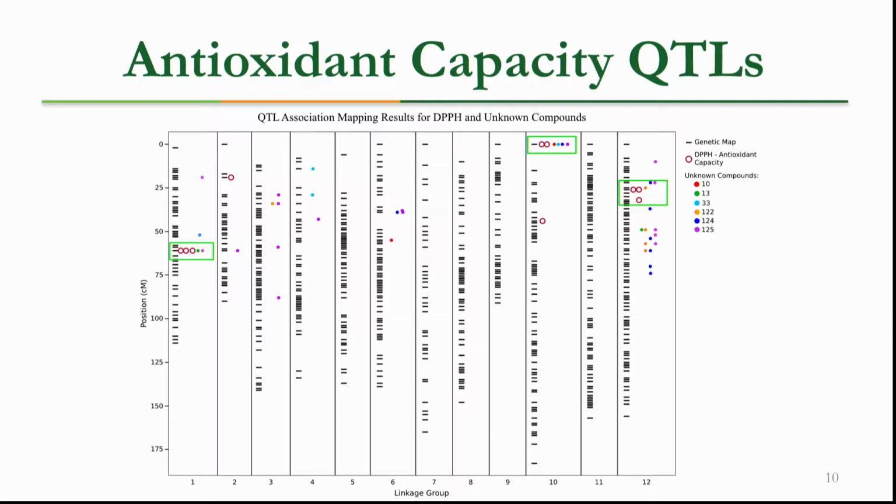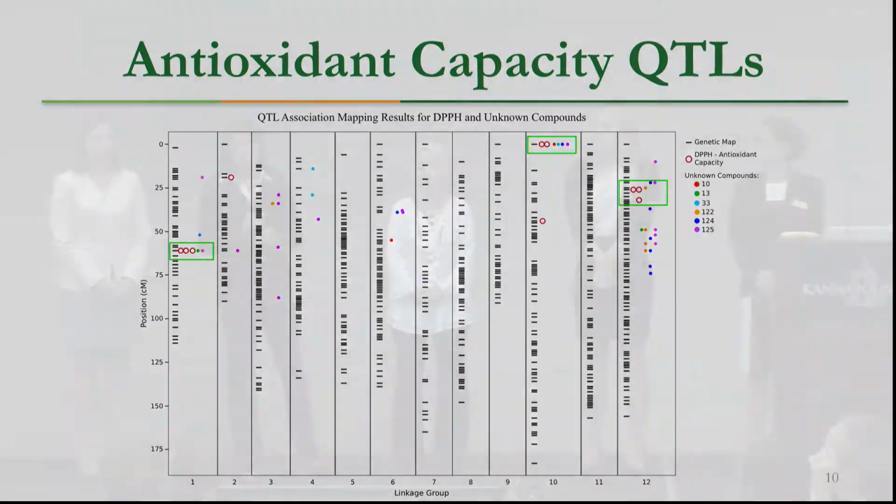After we have mapped the DPPH data, we then map the unknown compounds over top of it and look for overlaps in the data. As you can see here, unknown compounds 124 and 125 do overlap with DPPH in 2 regions in linkage group 10 and 12, so then we can foreshadow that maybe 124 and 125 do contribute to antioxidant capacity in blueberries.